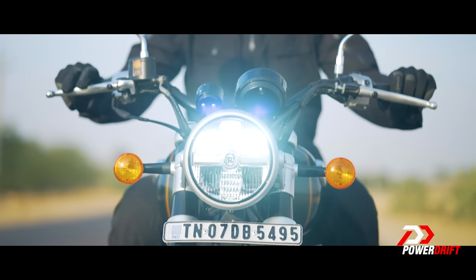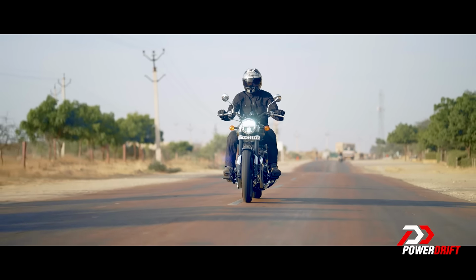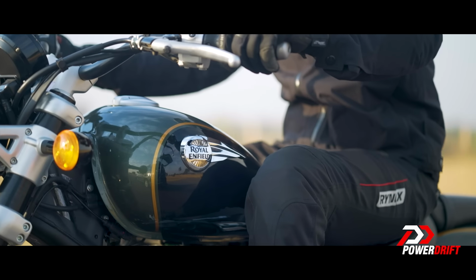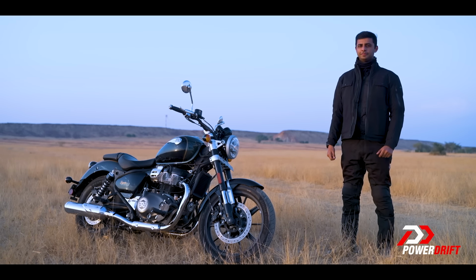However, the lighter riders that were riding the motorcycle did not feel the way I felt with the rear shock. So maybe it's the weight of the rider as well. But personally for me, I did not like the setup at the rear.